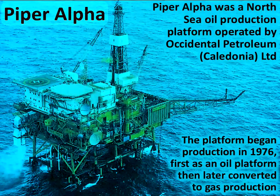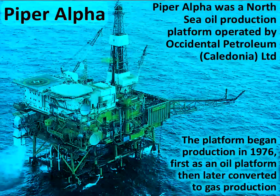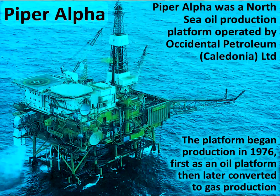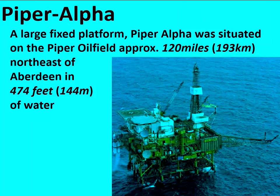Now, it started life as an oil platform in 1976, and then later it was actually converted to gas production. And there's a picture, it's a fairly typical looking thing with a helipad, and there's the drill equipment, the exhausts, all that sort of thing. Quite a big production platform. So a large fixed platform means it was bolted to the bottom of the sea, and it was situated on the Piper oil field, approximately 120 miles northeast of Aberdeen, in 474 feet of water, about 144 metres. So quite a way off, and in very, very deep water.